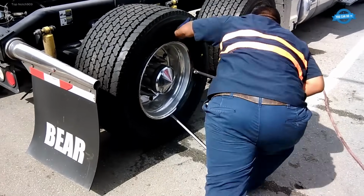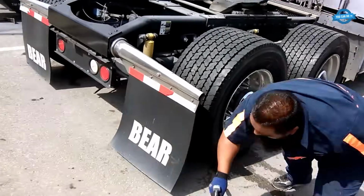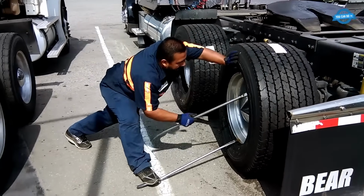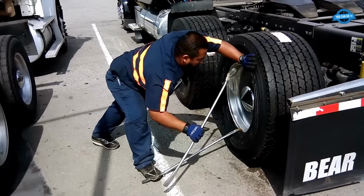As the wheel gets closer to its final position, the technician checks the alignment of the bolt holes and ensures the tire sits flush against the hub face. Once aligned, he gives the wheel a firm push, allowing the studs to protrude through the holes completely. The tire is now ready for lug nut installation.